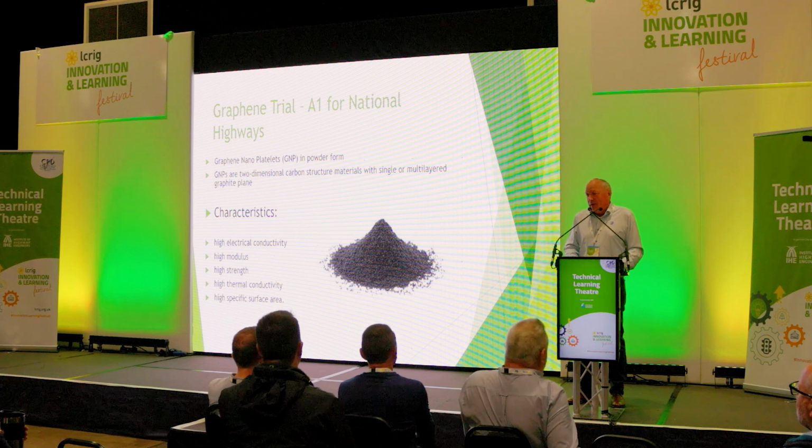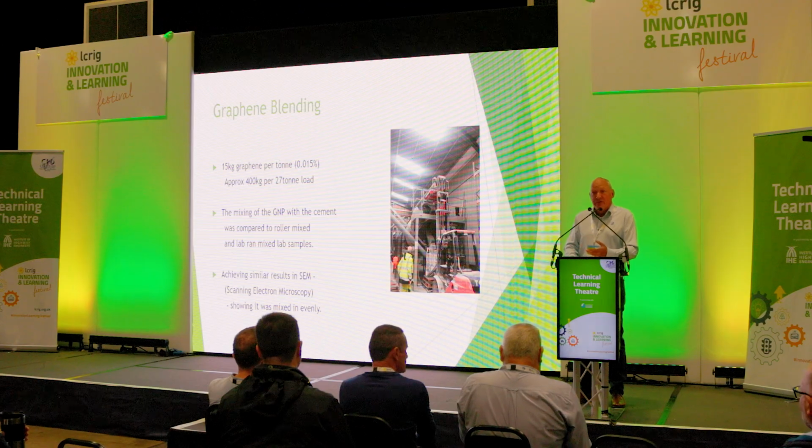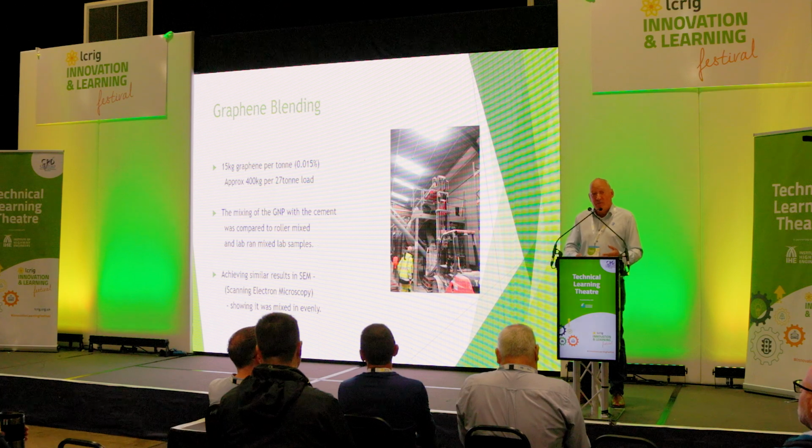We've done some graphene trials. Whether or not it'll ever be a massive rollout, it's very, very expensive. But on the A1, in amongst our blended cement, graphene was installed. It's under ongoing monitoring. National Highways are looking at it. BTS are looking at it. Time will tell, see how it's performed really.